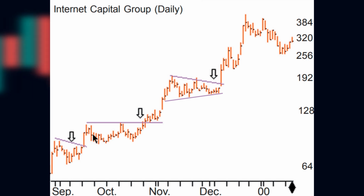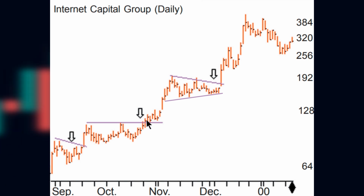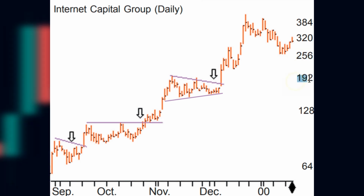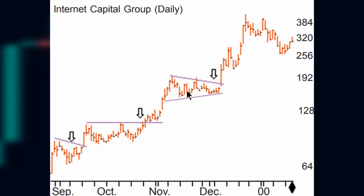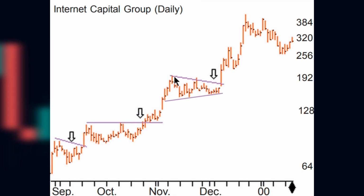A few weeks later, the stock formed a horizontal trend line, which prompted Dan to enter again after it broke above this trend line. The stock continued to rise until reaching over $190 a share and started losing its upward momentum, forcing Dan to sell all his positions. The stock consolidated for several weeks in what Dan referred to as a high-level symmetrical triangle.